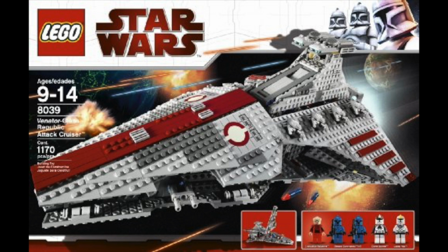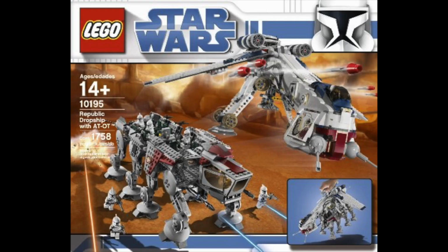Another one I'll put coinciding with that, I actually forgot to put it on this list, but it has to be the Republic AT-OT with Dropship. I think that one is the most out of the way, just because it's like a $700 set. It's the most expensive thing on this list, and I think it's the least likely, but the Dropship and AT-OT has got to be on the list as well. But let's move on to the next one, guys.